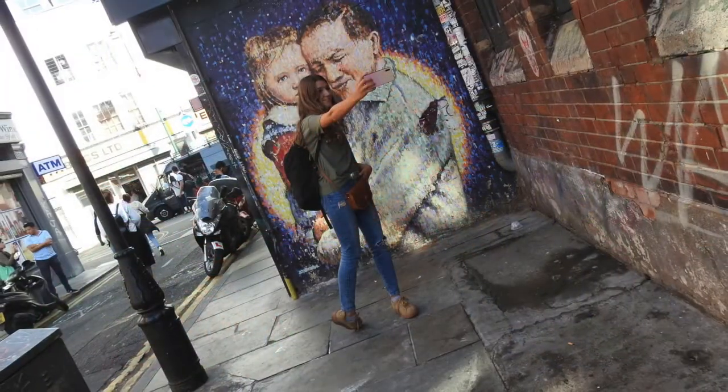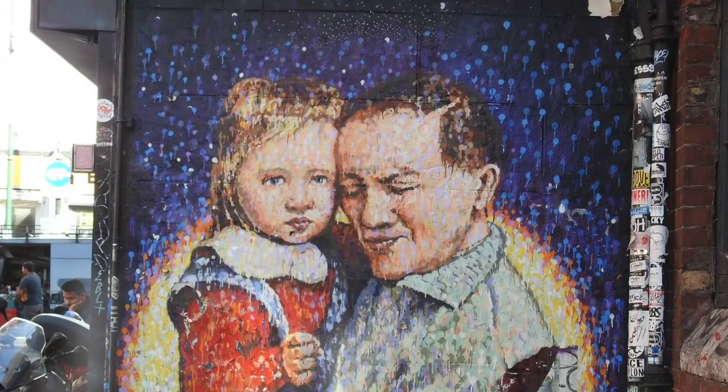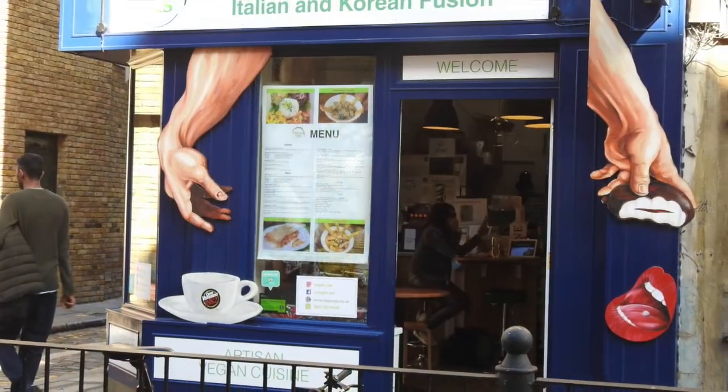And there was one piece that particularly took my eye, and there it is there. It's on the side of Joe's Kid Cafe. Looks like it's done in drip paint, and apparently that's the owner and his child.